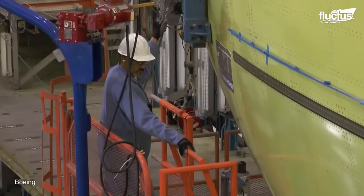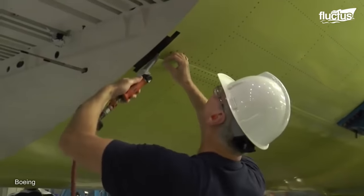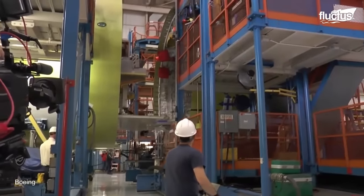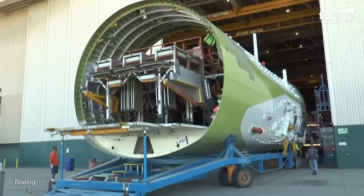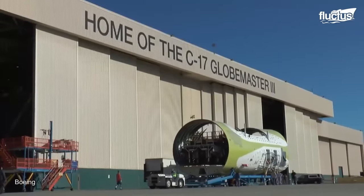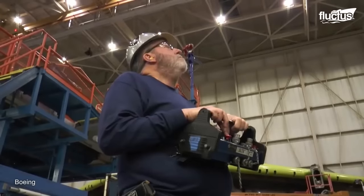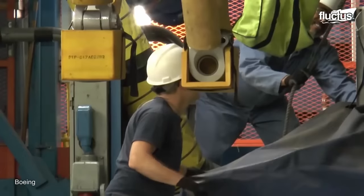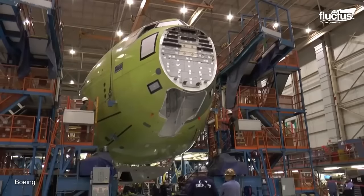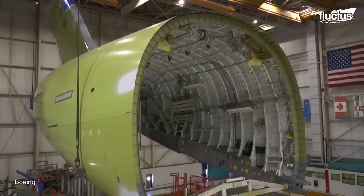Boeing has long maintained its position as one of the leading designers and producers of military aircraft. As such, the C-17 assembly process is highly streamlined and extremely efficient. Taking place at the Boeing Integrated Defense Systems plant in Long Beach, California, this process starts with fuselage assembly, which consists of joining the fore, center, and aft sections after each is assembled separately.